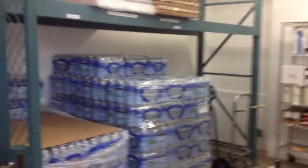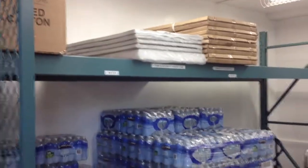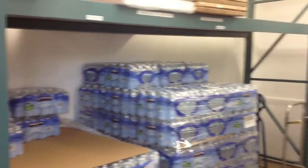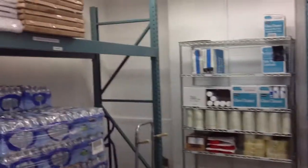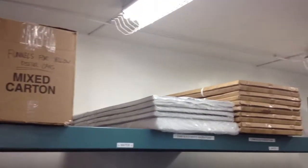We're at Shop A. We're at our supply cage, which we call the cage, which is also known as Area G. And we have Mike Rosenblum here, and he's our dispatch supervisor, and he's in charge of this department. And as you can see, he's done a wonderful job organizing this area.